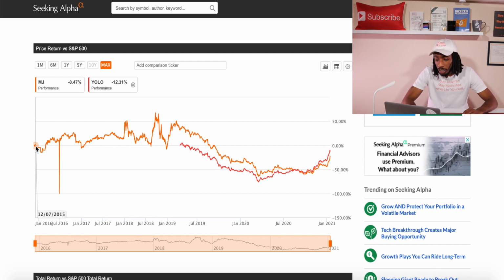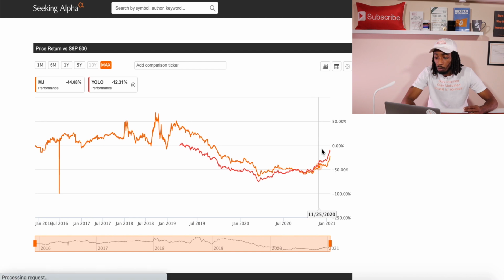But as you can see here, they pretty much for the most part track each other. And when they first started out, of course, MJ was considerably higher in return. And as YOLO started going and 2020 came along, you can see YOLO started to pick up, and now they're actually past MJ when it comes to just price return.